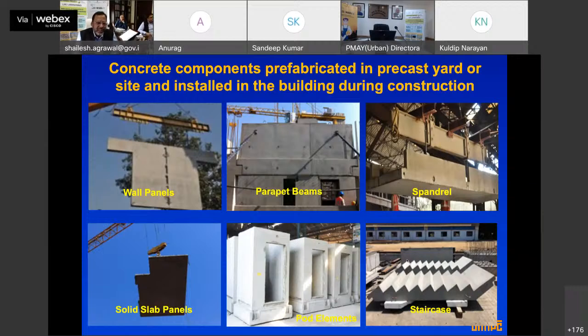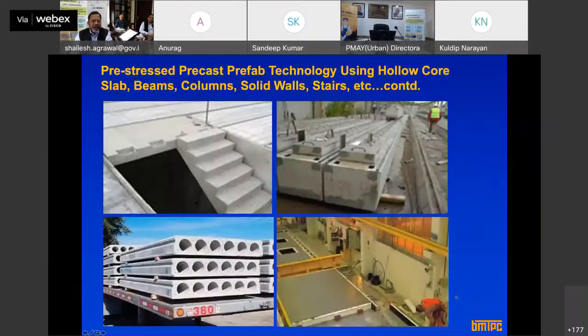You can see here, these are different elements. These are called pod elements. So the entire 3D structure is made, and these are different kinds of elements. You can have wall panels, parapet beams, spandrel, solid slab or hollow core slab, and this is the staircase. As you can see, you can have hollow slab, and this kind of precast staircase.